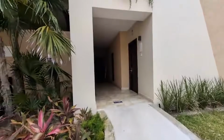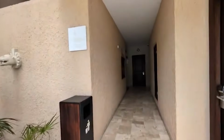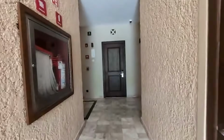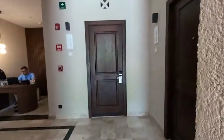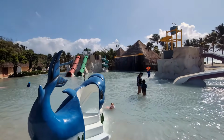We'll walk you through the resort pathways and buildings, show you what Kantenah actually looks like, and explain the key differences between the suite types, upgrades, and which ones include family selection perks. We'll even talk about what you don't get unless you upgrade, because that's just as important.